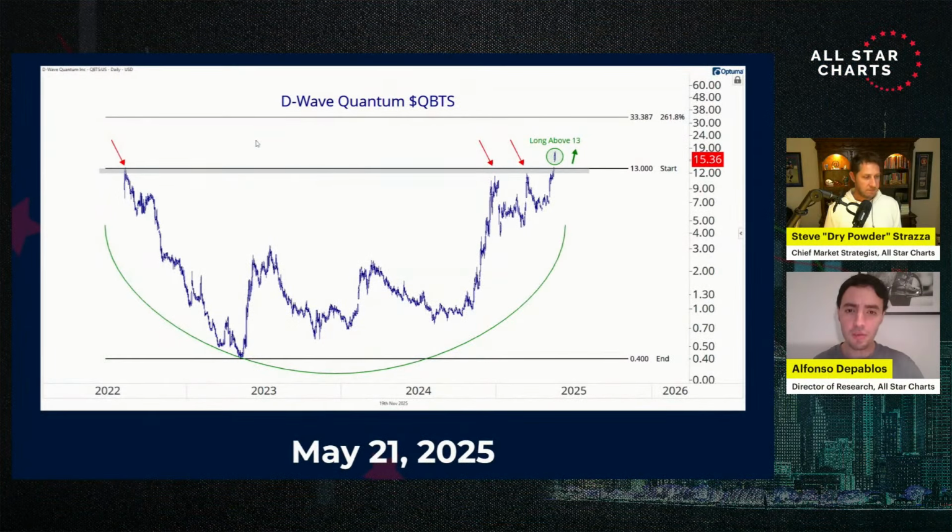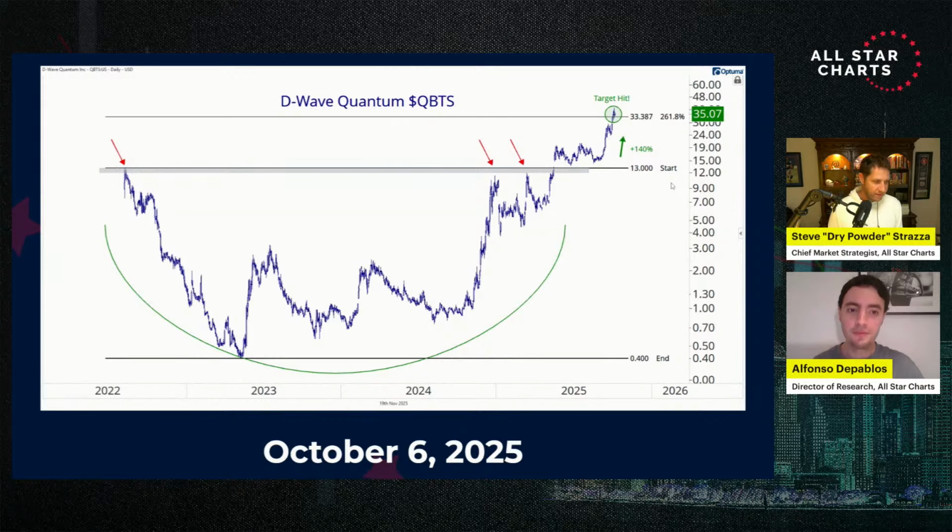QBTS breakout here. Oh my God, 140% to our first target here.